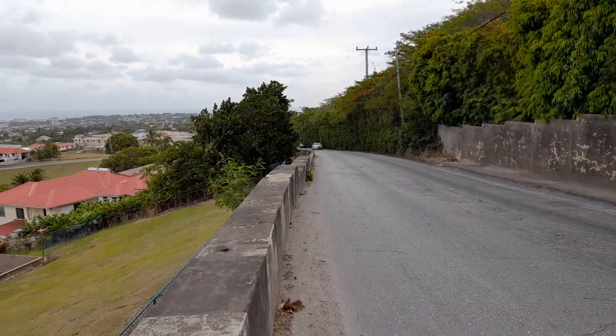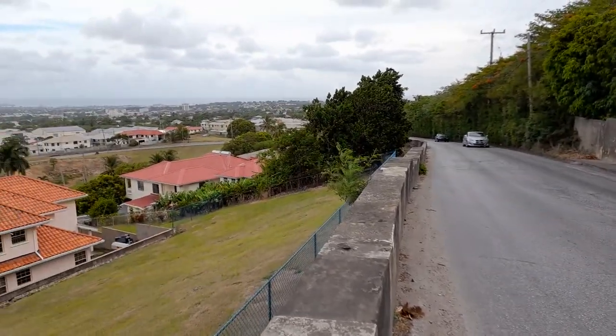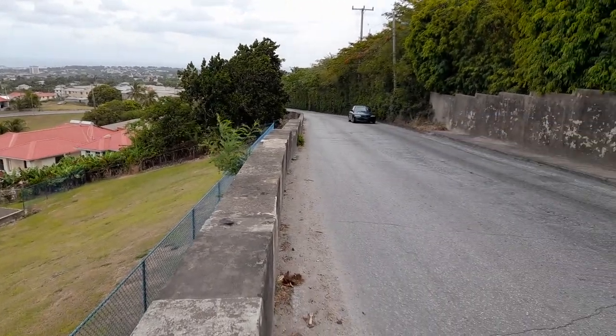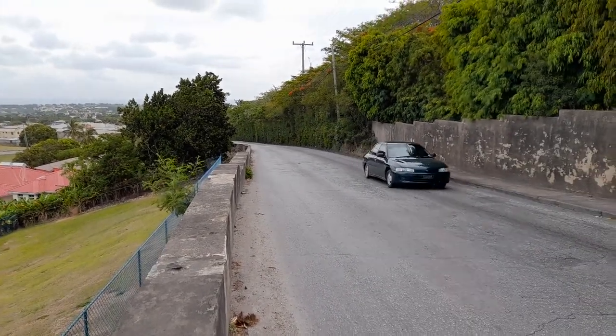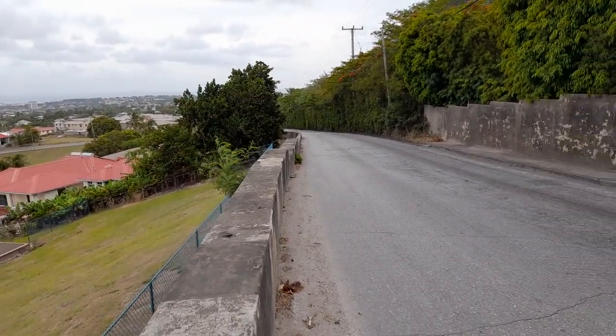And Warwick is a place where businesses were moving out of town into the area. The Warwick area only started to develop sometime in the late 90s or early 2000s.